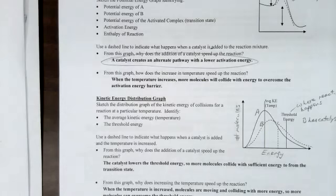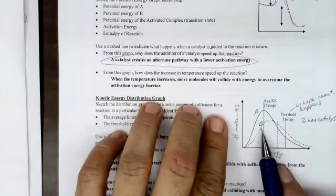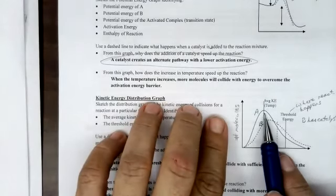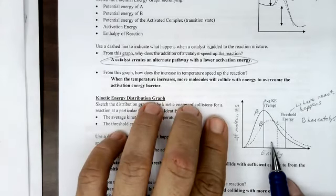So wait, is the total area under that curve the total number of molecules? Yeah. Oh, all right. But I see what you mean. If you take this area, it's greater than this area, and could the average be off the top of the bump? Could it be here? Yeah. Okay. That's a decent point.